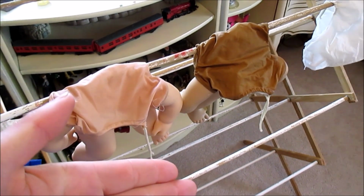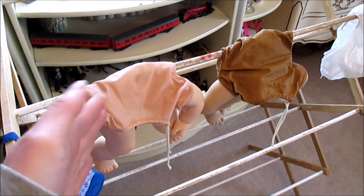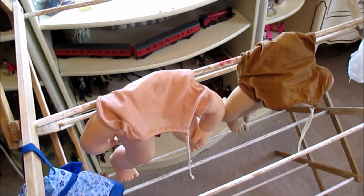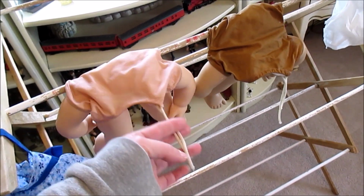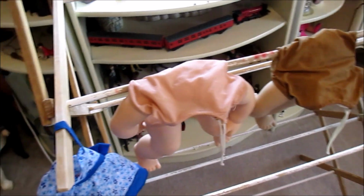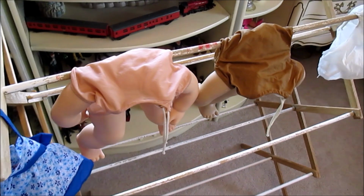If they need to be restrung, it's really easy to take their limbs off, wash the body, let it dry, and then restring them, but such is not the case with the babies. So these are drying. They still smell a tiny bit, but I think when they're fully dry they'll be a little bit better, and the stuffing will smell great, so that should help.